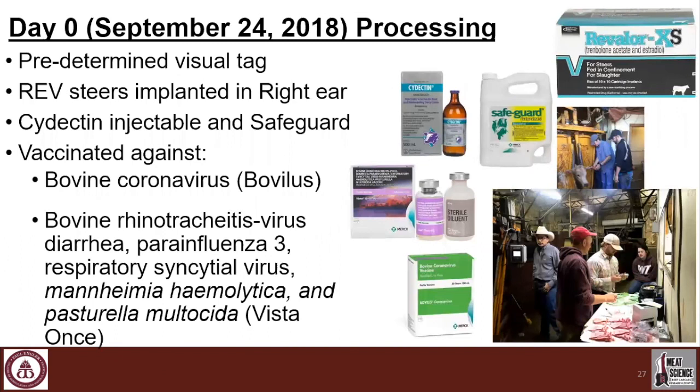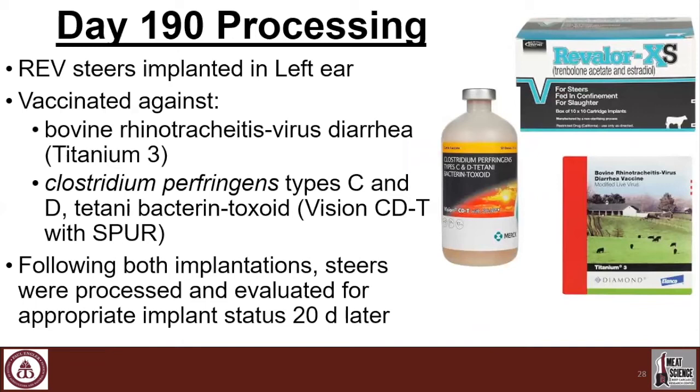Day 0, we actually kill some of these cattle. Poor Flavio had to scan some of these that probably weighed 600 pounds or less, had no fat on them, but we're trying to predict fat on those cattle. And that's just what at day 190, we also did some further processing on those cattle. Implant as hard as we can.